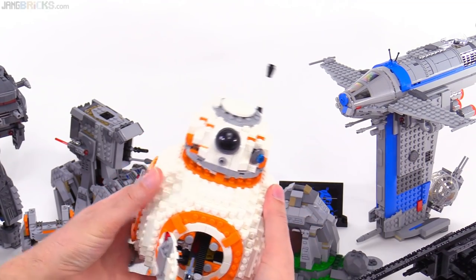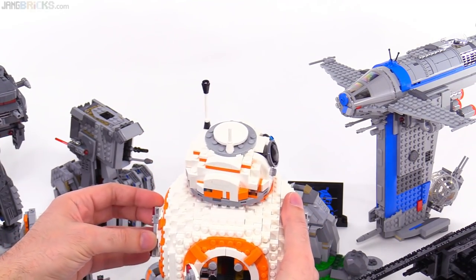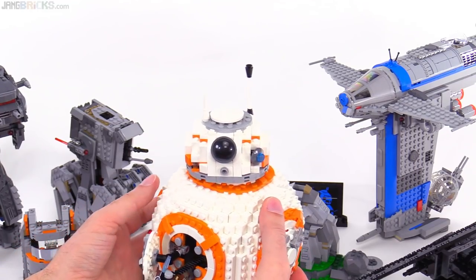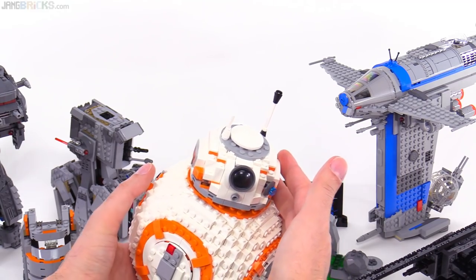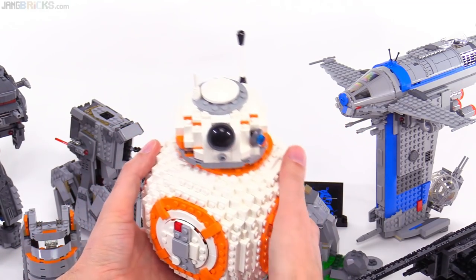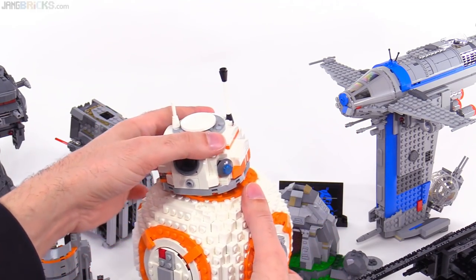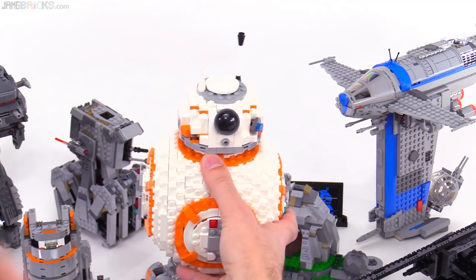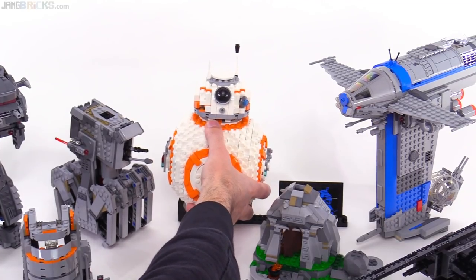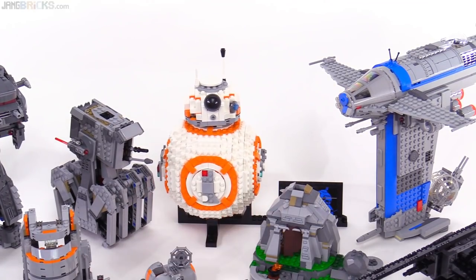I mean, this thing is pretty lively. It looks great on display. I think folks who just like BB-8, as a character in the movie or as a build, as a design of a droid in the universe, will appreciate being able to get this, although it is expensive, but it's a lot of pieces.